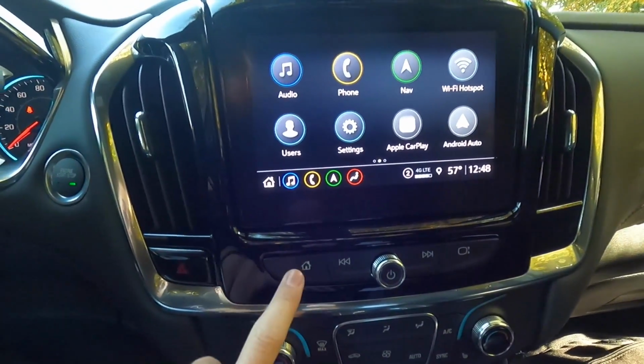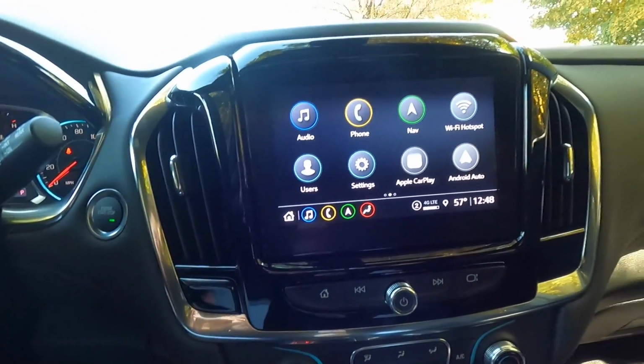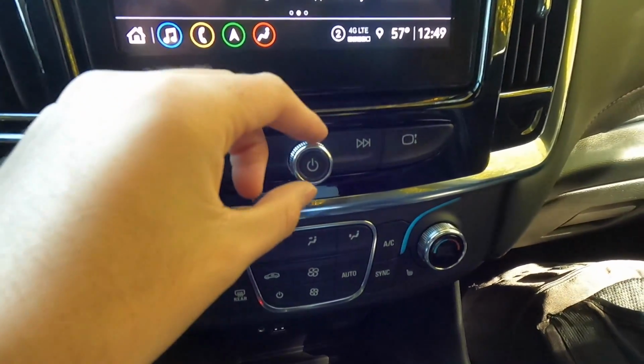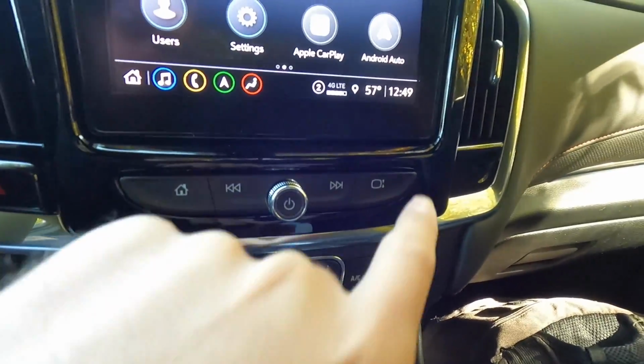So this is your home button. So if I go into phone and I want to go back to my home screen, that'd be the button I press. Now it brings up my home screen. This is to go back on a track. That's to go forward on the track. This is your volume knob, and you press this button, that will mute the audio. Press that button again, it will unmute the audio.